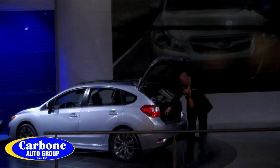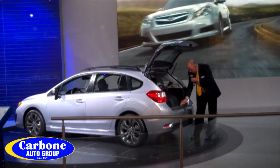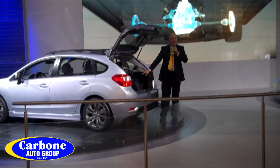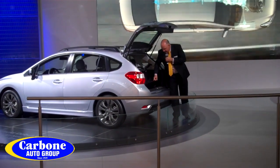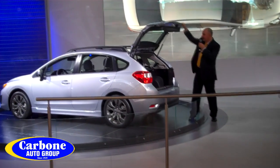It's a great feature. And they also do little things like add these hooks in, where you can put them around here. So then you get easy sliding for heavy objects when you want. When you want it to be nice and flat, you just unhook it, and down it goes. It's a terrific feature, I think.